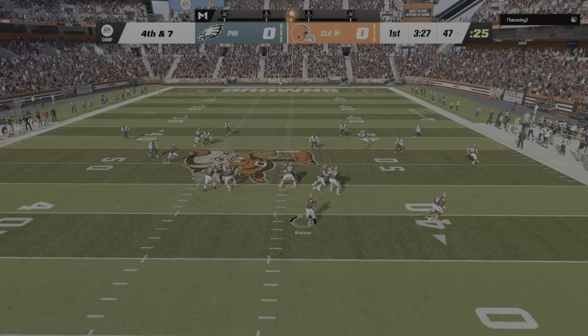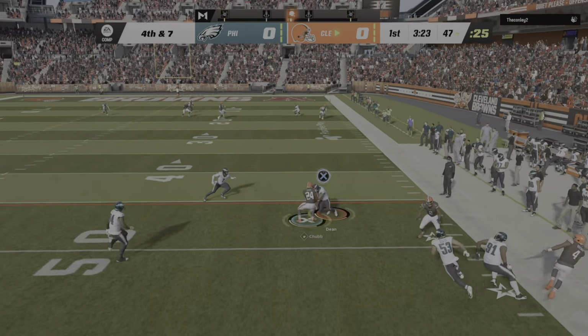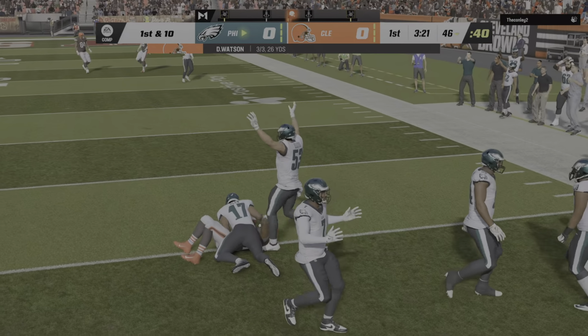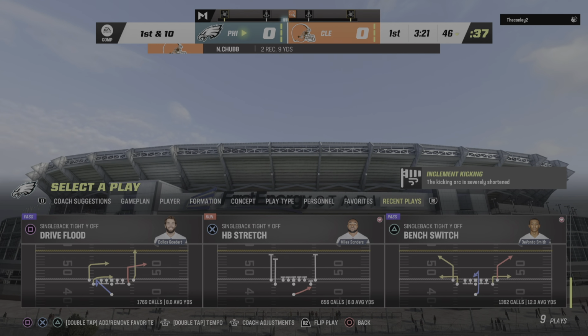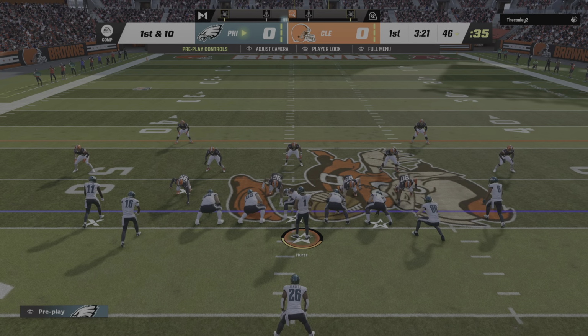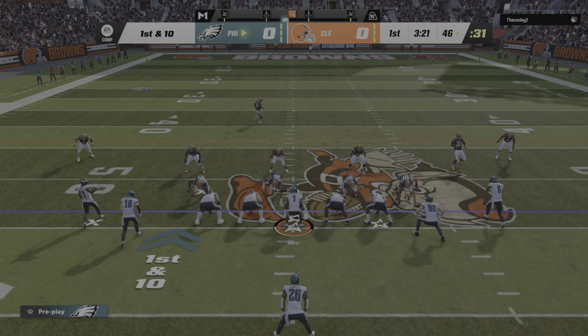They will indeed snap it to Watson. Escaping the pressure right. Well, it's a shuffle pass, and it's complete. And now this is going to be close. The defense says they stopped him, and they did. Hurts and the Eagles come up here 1st and 10 at their own 46.